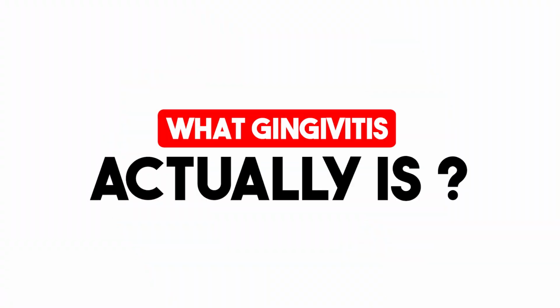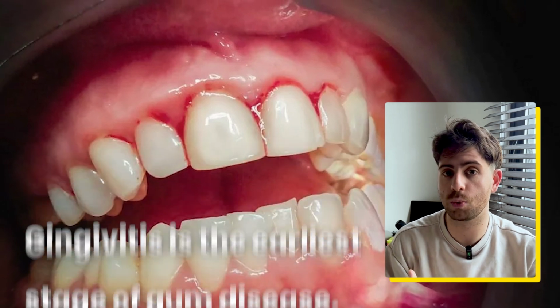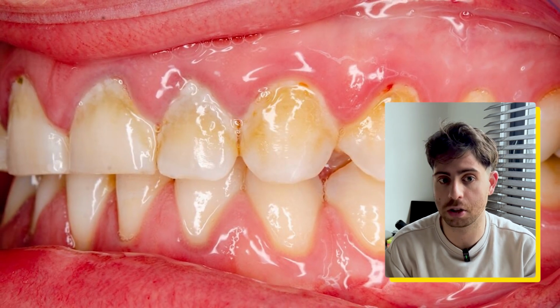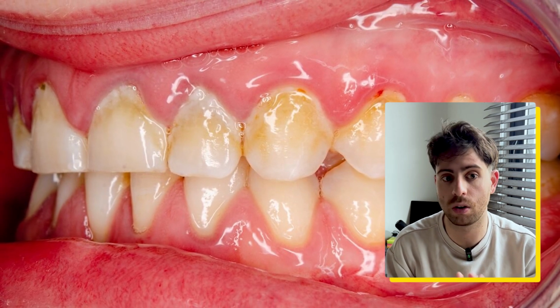Now, before we dive in, let's define what gingivitis actually is. Gingivitis is the earliest stage of gum disease, and that happens when plaque, which is a sticky film of bacteria, forms along the gum line and triggers inflammation. Your body responds to this by sending more blood flow to the area, trying to fight it off. And while that's happening, your gums begin to change, in ways most people don't even realize.